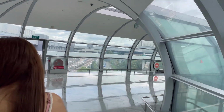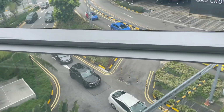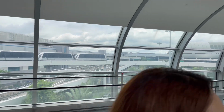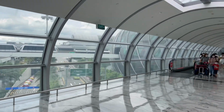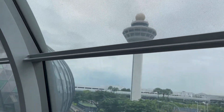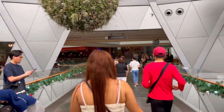Okay, guys, we are entering Jewel using the link bridge. Oh, they can go inside also. Oh, no wonder. So you can also use the sky train going inside Jewel. But is it going to stop? What do you think? Watchtower. Command Center Tower. Okay, we have arrived at the Jewel. Oh, that's a restaurant.